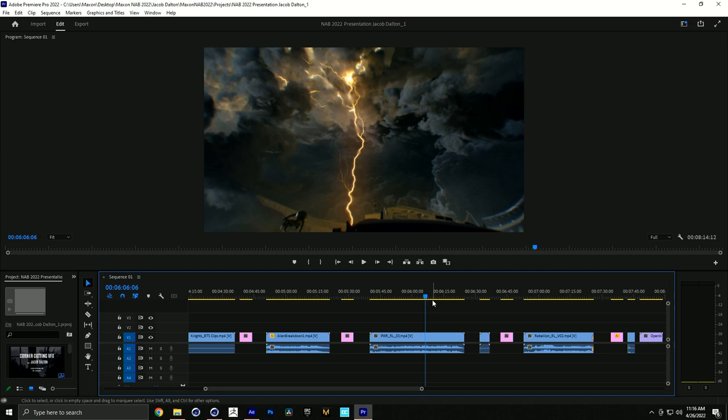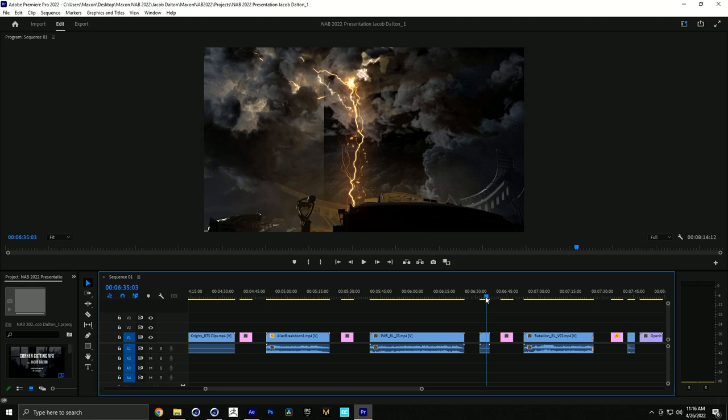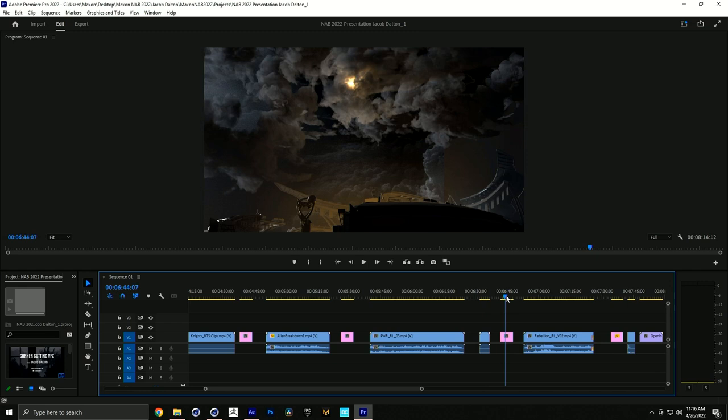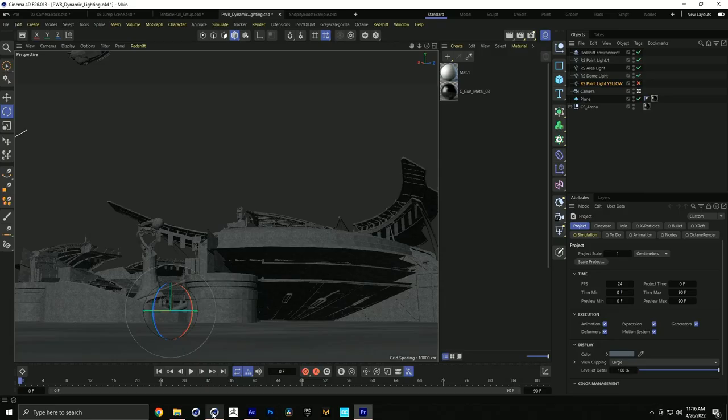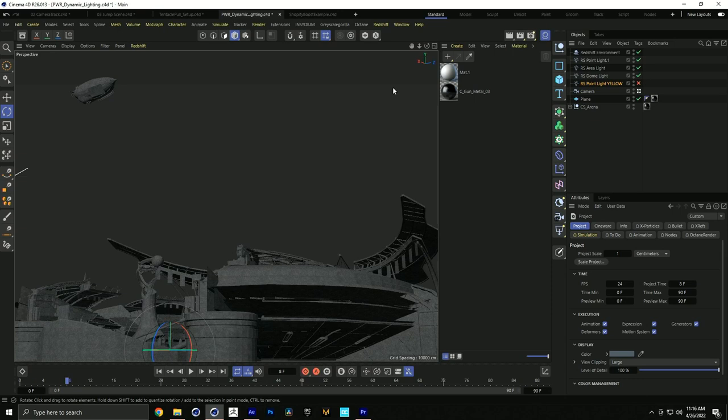So what I did is I utilized something called light groups inside of Redshift, so that way I could individually export different light passes all within the same render, save myself a bit of time. So I'll just show you how you can set that up in Redshift really quick. So I've got my scene here. I've removed my VDBs just to keep it moving quickly. So let's go ahead and fire up our Redshift render view.